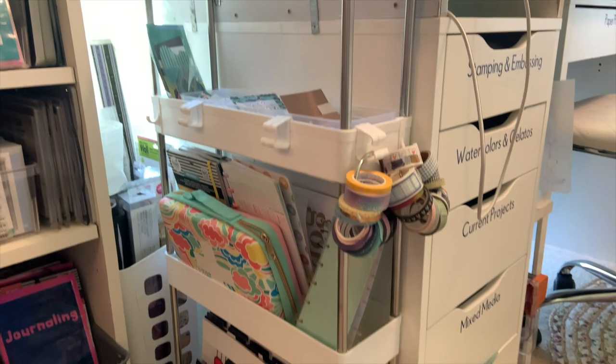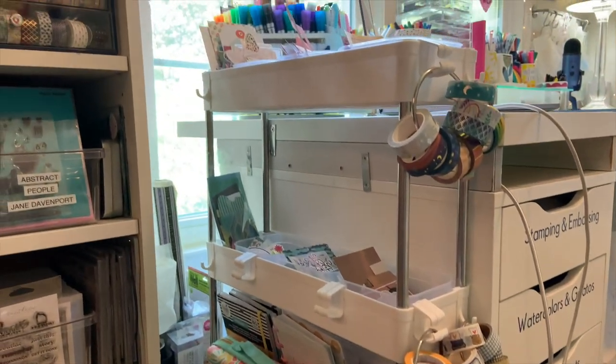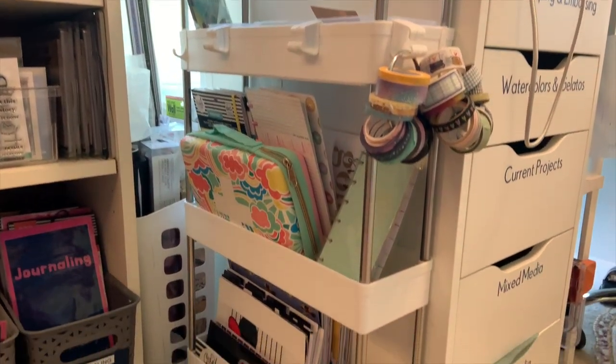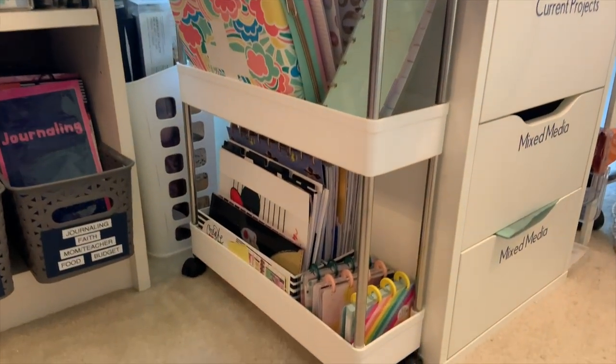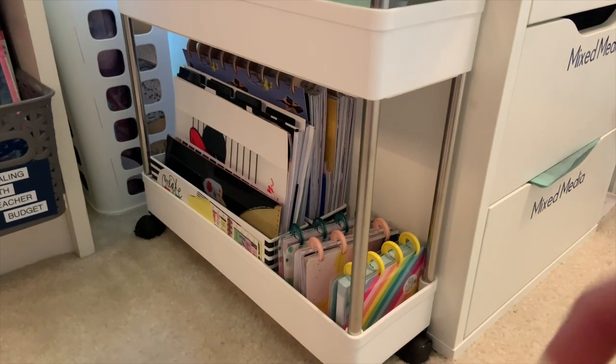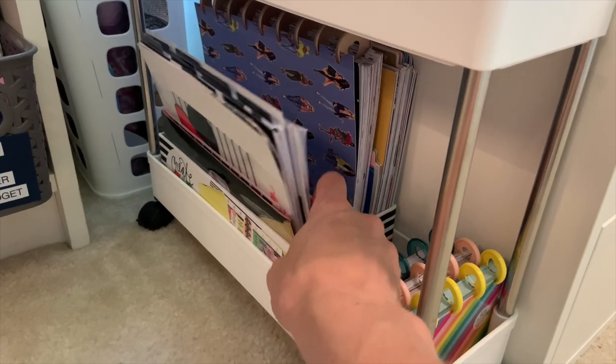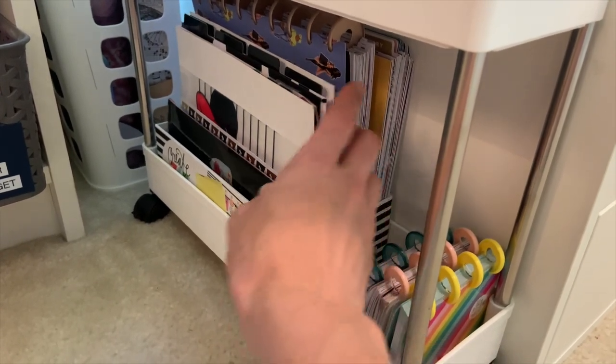Last but not least, as far as planner accessories, I have these organized over in the side of my desk. So this is a slim cart that I got from Amazon. I'll definitely link it. And I keep a few more planner supplies. So I have my micro notes. This is all Disney things, some accessory packs and extension packs.